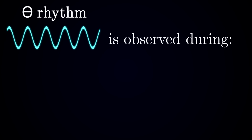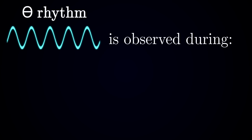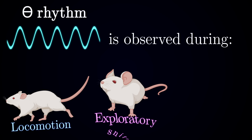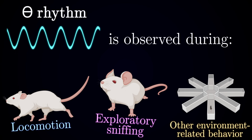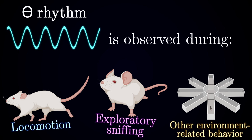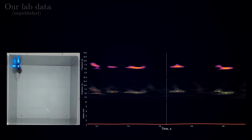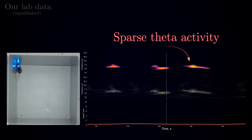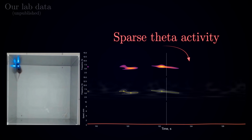Just like any other brain rhythm, theta is not always present. Instead, it is observed under a specific physiological state, namely during periods of locomotion, which is just a fancy term for running, exploratory sniffing, and other environment-related behaviors. For example, when the animal is sitting still and grooming, theta activity in the hippocampus would be absent or really sparse.